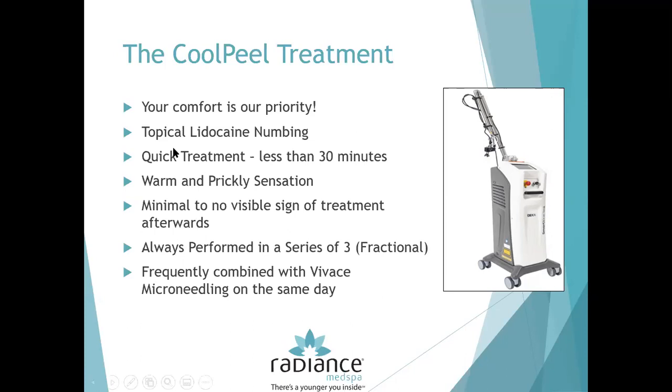We do numb patients for an hour before the treatment. The treatment itself is usually less than 30 minutes, the actual use of the laser, depending on the size of the area we're treating. We can treat lots of areas, and we'll talk about that: face, neck, chest. We can treat hands. Typically, our patients tell us that it feels warm and prickly during the treatment. You don't really feel a lot of it because you're pretty numb. And afterwards, there's minimal to no visible sign of treatment. And I'm going to show you some pictures in a moment of what it looks like immediately post-treatment.